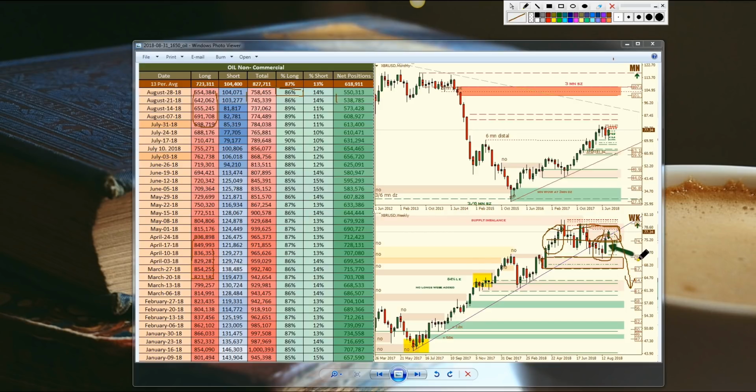The key thing to watch here is for this weekly area of demand to be taken out, because once it's taken out, I mean, the weekly ascending structure is already broken. Price has retraced up to the supply that was responsible for breaking the ascending structure, but it's poorly formed. We can't take any trades based off of that. So the next clue is once this is taken out, it'll open up the doorway for a bigger move to the downside.